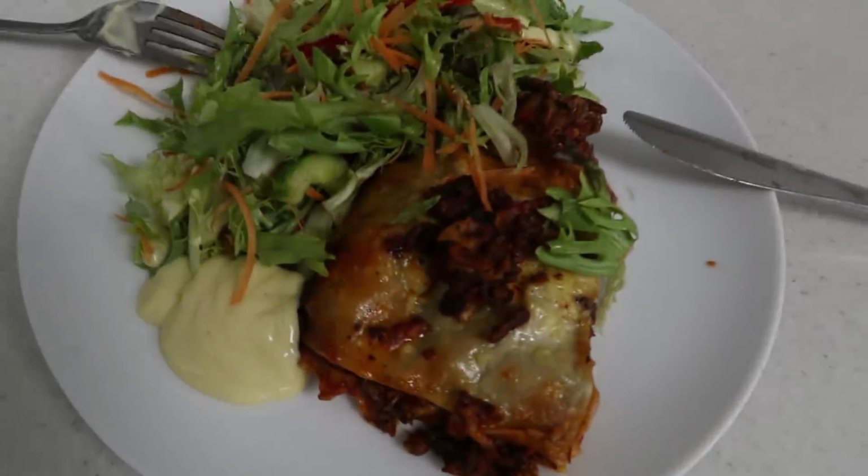This makes a nice change from sandwiches, jacket potato, beans and tuna. Last night's lasagna.